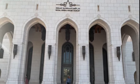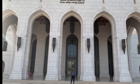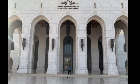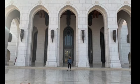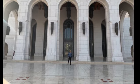Everybody, welcome. I'm at this magnificent venue, the Royal Opera House located in Muscat, Oman. Some of the world's biggest names in entertainment have graced the stages of this Royal Opera House. This is my second visit to the Opera House. I've been here 2 years ago in 2019. I'm here visiting this magnificent venue once again.